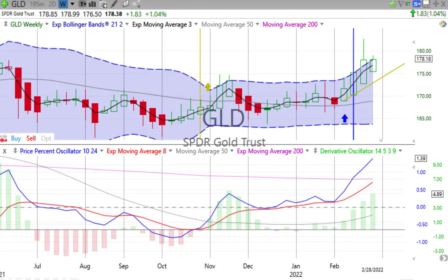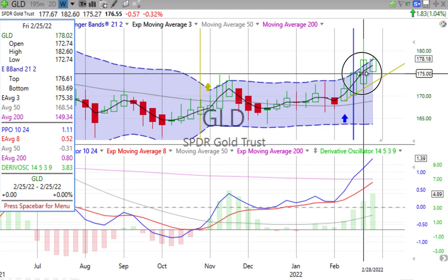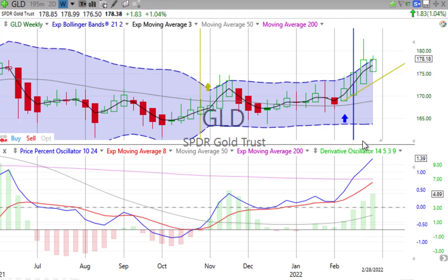Let's look at gold. Gold going up nicely, 1.04% for the day. Not reaching yet anywhere near that high of last week, but it is moving up.